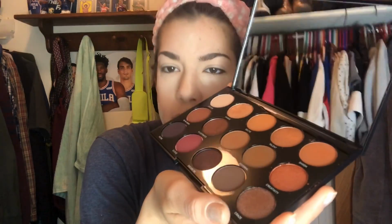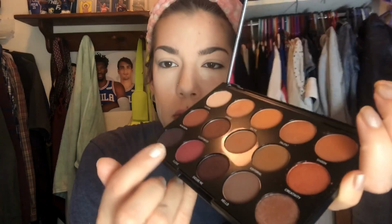So next we're going to do eyes. I got the Morphe 15N Night Master in my BoxyCharm, and there were about 4 different varieties, so everyone probably got something way different. So this is what it looks like. It's pretty interesting. It's definitely not a palette that I already have. I'm excited for all of the purples right here, but it's got just some neutrals. So this retails for $16.